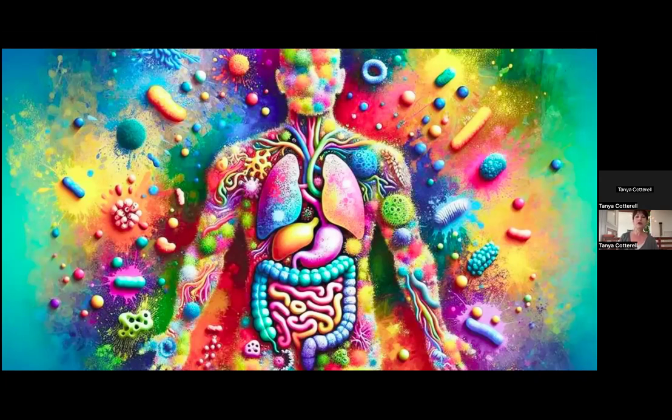A healthy microbiome is important because it helps with many bodily functions, including digestion, immune system control, nutrient breakdown, mental health, all kinds of crazy things. Here's a fun fact to share with your kids, because this is kind of a fun conversation around the dinner table. Did you know that you're actually more microbiome than you are human? That's right. Most people don't realize this.